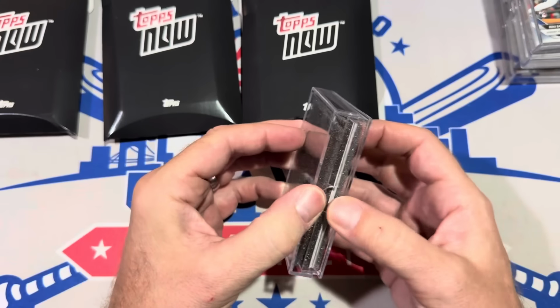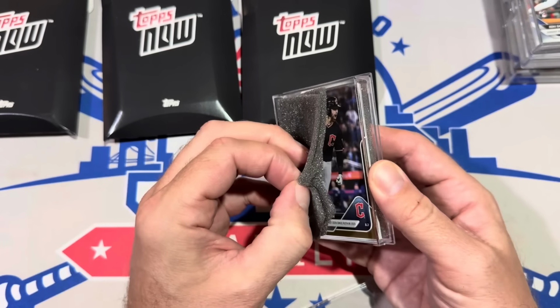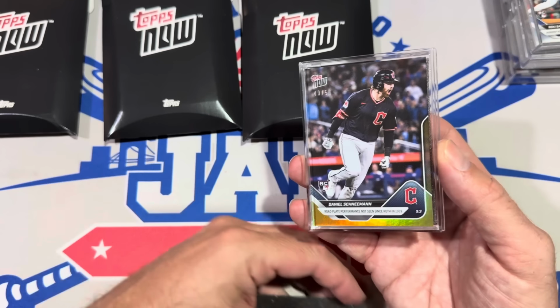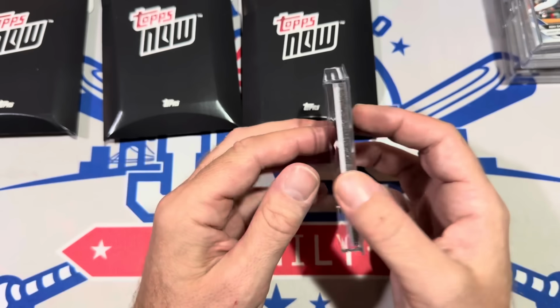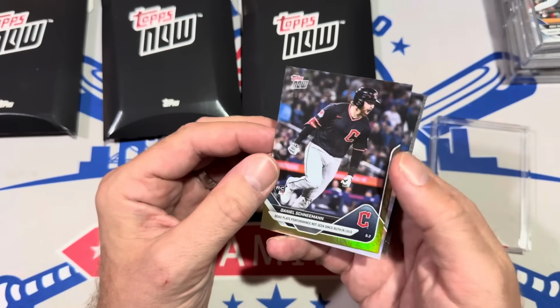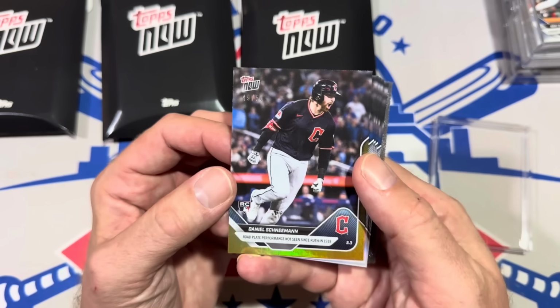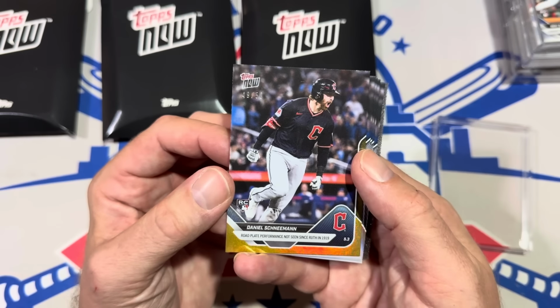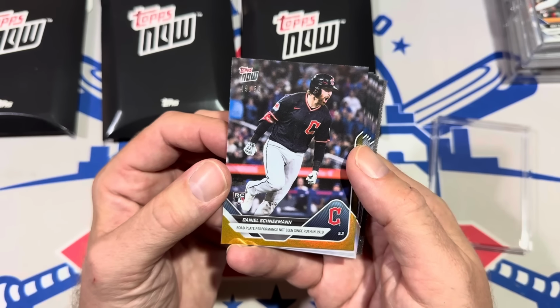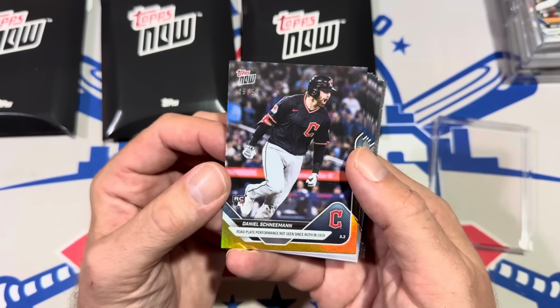Next one up, is it Roki once again, or is it going to be something different? It is going to be a different one. It is going to be Daniel Schneemann. I figured this is a guy you don't hear about too much, so you might as well try him. And look at that. We get a numbered Daniel Schneemann 250 right off the bat. Some people will buy these strategically and be like, well, that's not a big name. Nobody knows who that is.